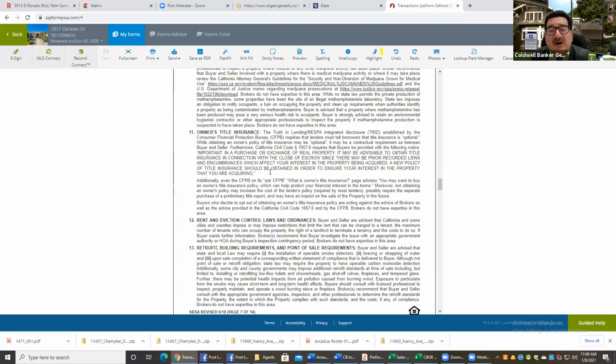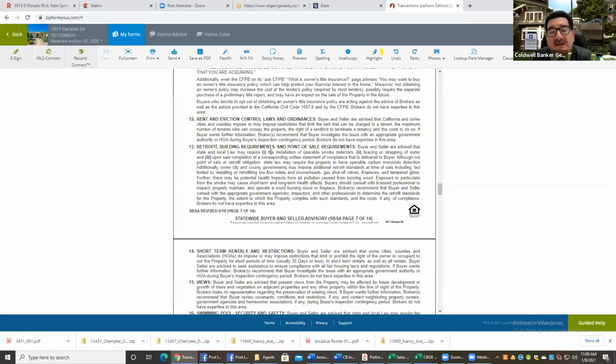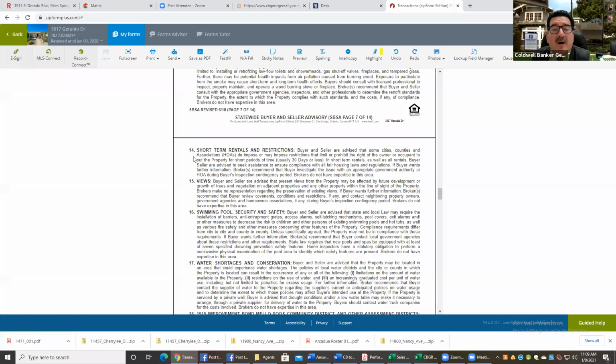Owner's title insurance. What's title insurance? What does it do? Rent and eviction controls. If you buy property in the People's Republic of Los Angeles, right? In the city of Los Angeles, there are very strict rent controls and there are certain rules on how to evict somebody. Retrofitting, building requirements, point of sale requirements, short-term rentals and restrictions, right?